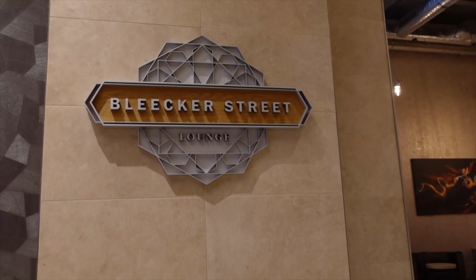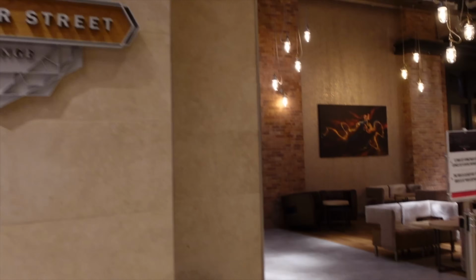Now, the next pro of Disney's Hotel New York, the Art of Marvel, is that they've got not only one, but two bars. Now, one of them is more of a lounge area, which is called Bleecker Street. We're going to have a look at both of them in a second. And then the other one is Skyline Bar, which is more of the kind of late night bar area of this hotel. This is Bleecker Street Lounge, and this is the entrance of it.